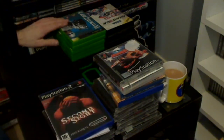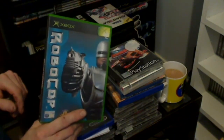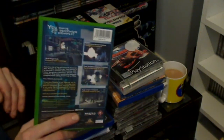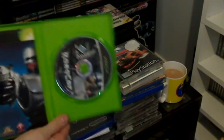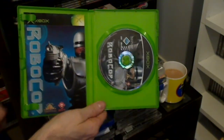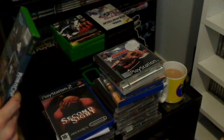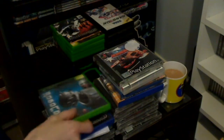Right, moving on to original Xbox. We've got RoboCop. I really wanted this game to work on my 360, I really did. It looks so bad, it looks good. It's in nice condition, I've already checked the disc. And the instructions there, nice and complete. I still might keep this, to be honest. It's just a cool character, RoboCop.